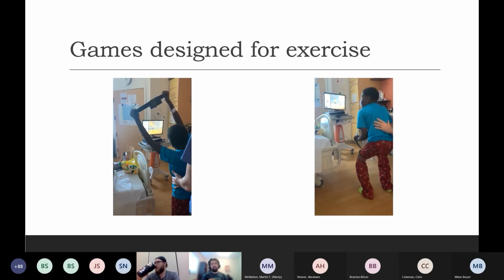We've talked about virtual reality, and there are lots of games that are non-VR that are also designed for exercise. I've got two videos in here of a patient using Ring Fit Adventure. And I know Ring Fit Adventure is one of Logan's games because it also makes you squat. Logan loves games that make you squat. Squats are my solution for so many things in the hospital.